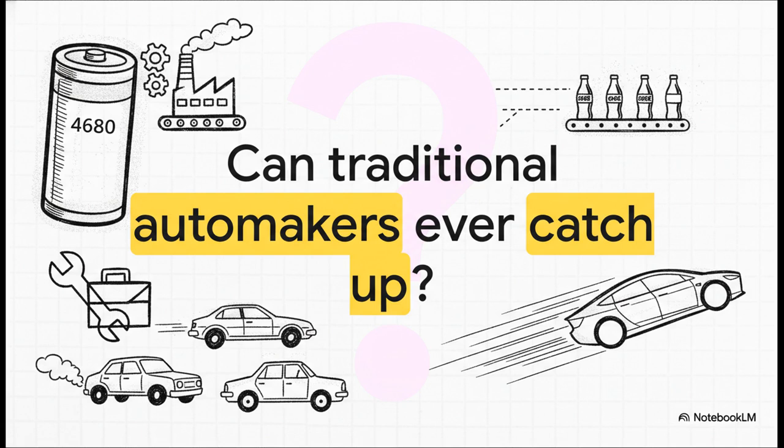Which leaves us with one final thought. Can they ever catch up? Or is the game already over?